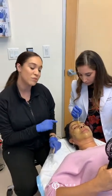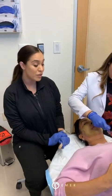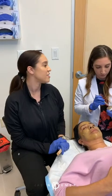Now, when you start doing treatments like Cosmelan, you do have to be cautious of the sun because hydroquinone does cause photosensitivity. So you want to make sure that you're wearing your SPF religiously. Should I say all of that in Spanish?